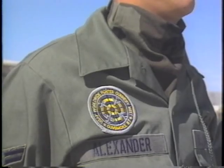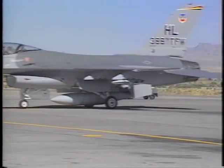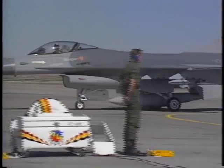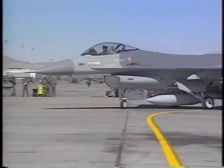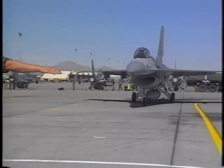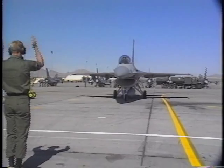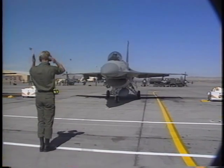These are members of our team getting ready to meet us, anywhere from life support technicians to maintenance support personnel to load team members, crew chiefs. This is us arriving at Nellis Air Force Base for the competition.